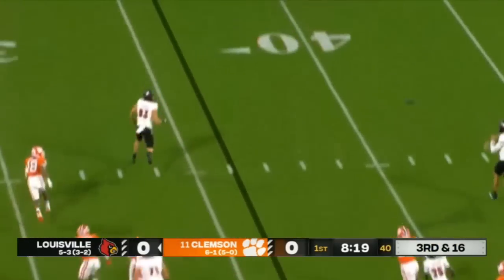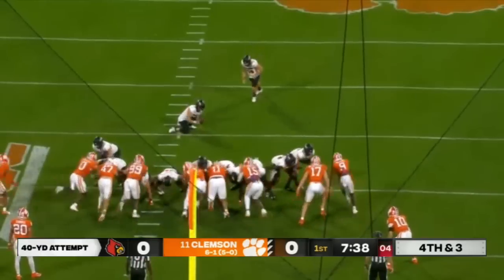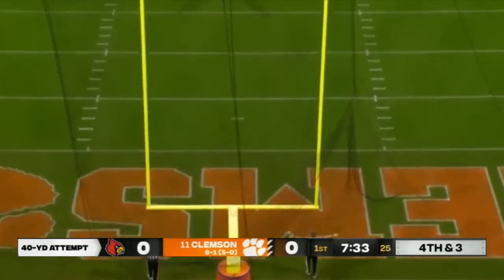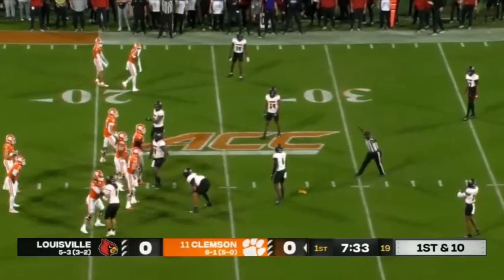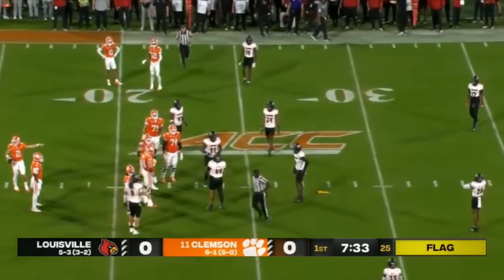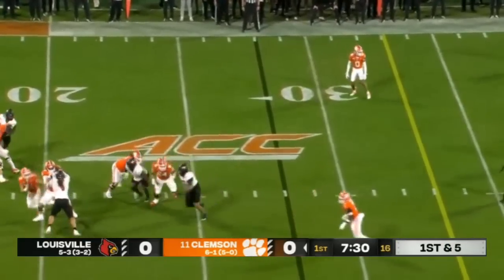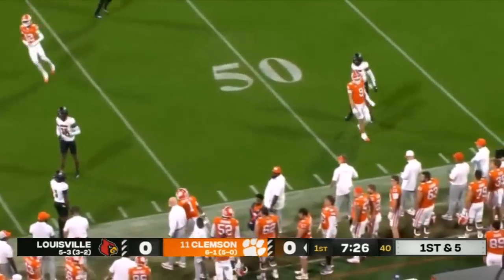Shuck on a rollout. Redmond, the tight end. Dragged. He misses it left. What'd you think of the pass protection for Shuck, at least on the opening possession, as we've got a flag thrown here before Clemson? They're wearing the referees out. Klubnik out of the pocket on 1st and 5, and just throws it away.